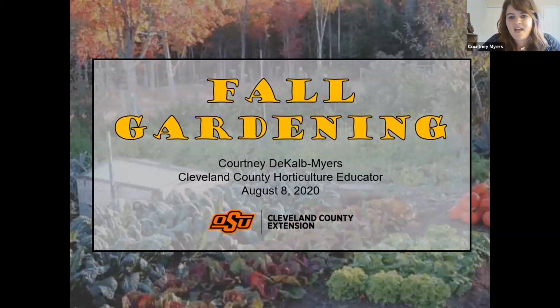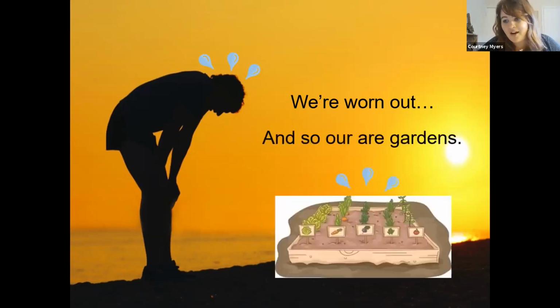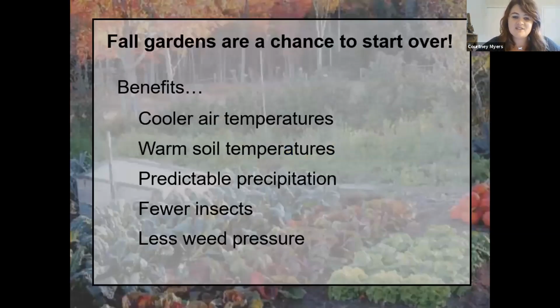We will get started. So it's hot, right? Middle of summer, late summer. I mean, we're just worn out at this point. It's hard to be outside sometimes, maybe after a rain, and then there's that 80% humidity. It's just exhausting. Well, you know what? We're worn out, and so are our gardens. If you planted your plants back in April, that's been about 4 months or so. Those plants have been in the ground and producing. So fall is really the perfect time to refresh our gardens and wrap up this season. Like I said, it's a great chance to start over.